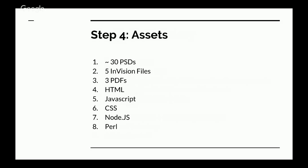We also received 3 PDFs, and these were mainly interaction guides, vocabulary guides, and a project schedule. And then finally, for the site itself, we used HTML5, JavaScript, CSS, Node.js, and Perl. That encompasses everything we used to build the site itself, as well as the content management system in the background.